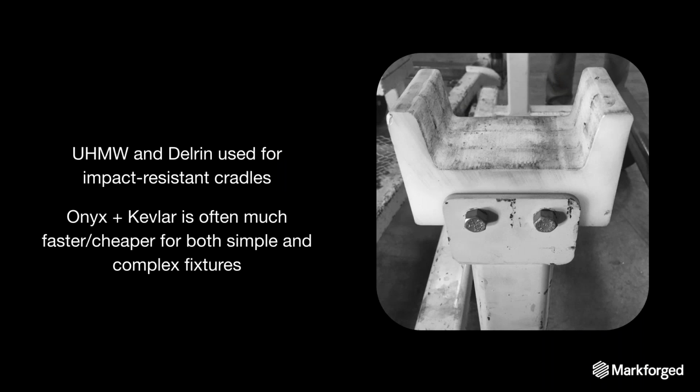And this is an example of another cradle made of UHMW from a customer that manufactures heavy industrial vehicular frames. These vehicles are dropped into the cradle as they're moved between various manufacturing processes. So even a simple geometry like this can have a long lead time from internal or external machine shops.